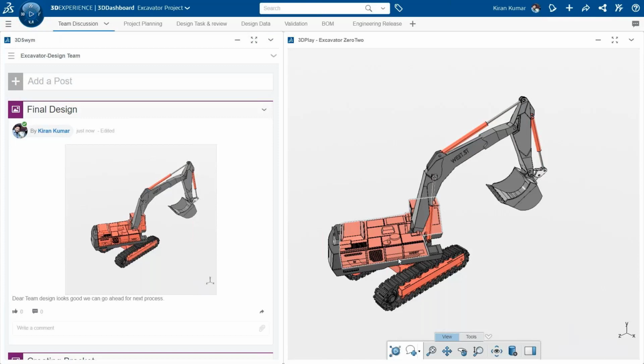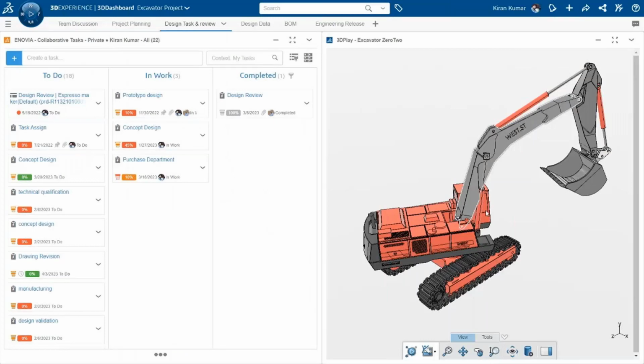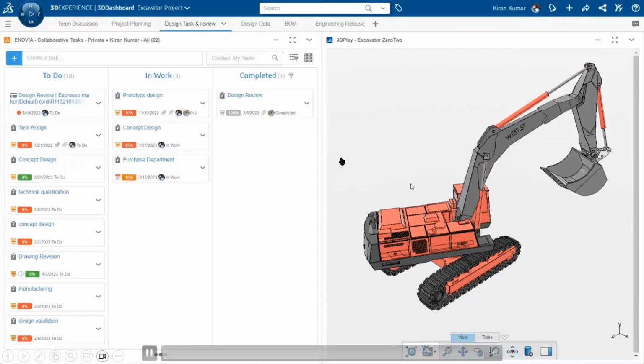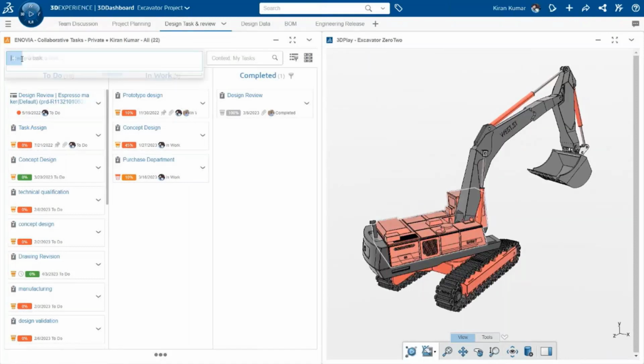To avoid that, as I said, we have a validation team in our organization. So why not make use of this validation team now? I'm going to assign some tasks to my validation team, where they can check all the requirements for the company standard or for a particular model standard. Here I'm going to add some tasks to a particular part. I'll go and see what exactly has to be done. I'm creating a new task for my validation team.